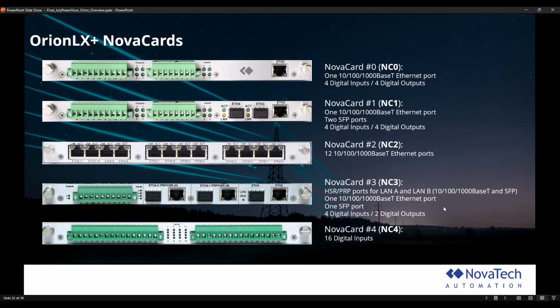NC3 is the hardware redundant card, so you can do PRP and HSR. If you know what that is, that gives you redundant networking. You also can do it with software on, say, the NC1. So you have a couple options for that. And if you're getting rid of some old 2030s or 2032s that had statuses on them, we can do 16 statuses on the Nova card too. So that's a great way to condense what you're doing straight into your platform for automation rather than having a hardwired IO. So that's really nice.